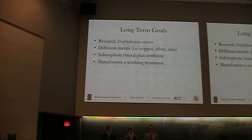The next thing you see is siderophore and metal with an antibiotic. You may be familiar with the treatments that are used for Staphylococcus aureus right now. They call it MRSA sometimes because it's methicillin resistant. Methicillin is one of the antibiotics that's used. There's also vancomycin, which is an even more aggressive antibiotic. So in conjunction with a metal, these antibiotics could be much stronger and could potentially work very well to eradicate bacteria. That's another future research goal we could look at. Ultimately, what a researcher would want to look at is manufacturing a working treatment using a combination of these things, the different concentrations of metals and antibiotics, to create something that's very strong and aggressively kills bacteria.